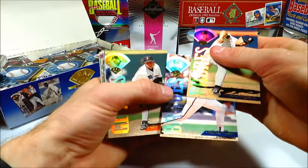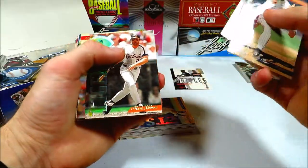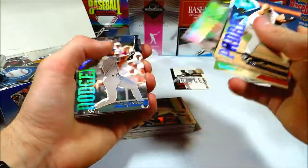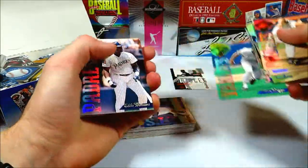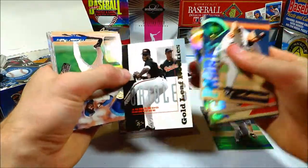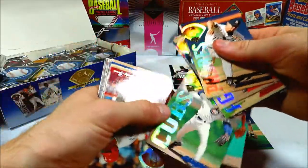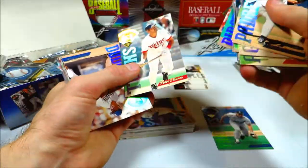There's Trevor Hoffman. That's a pretty young Trevor Hoffman. The goal today is to find some really nice inserts and also some slab candidates for PSA grading. No crazy ones just yet. There's a nice Wade Boggs right there. Set that one aside to look at later. We got another one of the exact same player, a Gold Leaf Rookies insert. You hate to see it. You really do. You're hoping for a better name. No crazy names just yet.